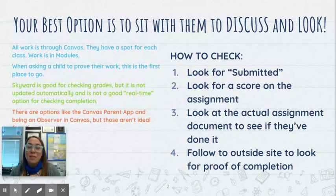Now, I say it that way because all that matters is the grades on each assignment. If you see a class grade in Canvas, that is not accurate. Our course grades are all kept in Skyward because there might be assignments outside of Canvas that are affecting your students' grades. So don't use Canvas to look at your students' grades unless you're just looking at those individual assignment scores like we just did.